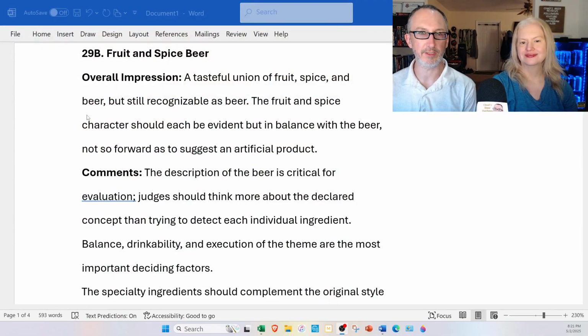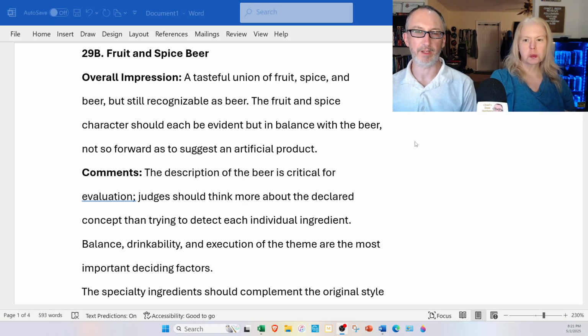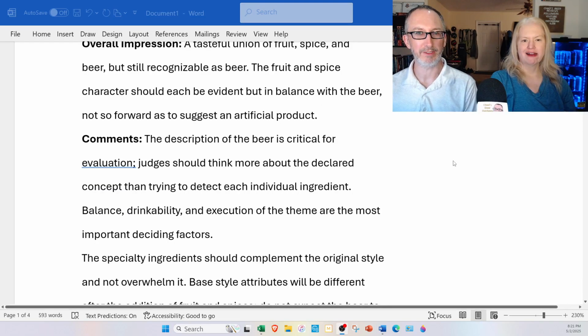Overall impression: a tasteful union of fruit, spice, and beer, but still recognizable as beer, not like a canned cocktail or seltzer or whatever. Fruit and spice character should be evident but in balance with the beer, not so forward as to suggest an artificial product, again, like a hard Monster or whatever. A description of the beer is critical for evaluation.